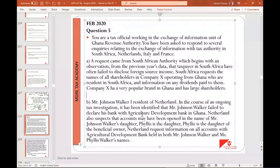Company X has a very popular brand in Ghana and has a large number of shareholders. Please, this is no MTN, so please don't let your mind start going around. So that is the first scenario.